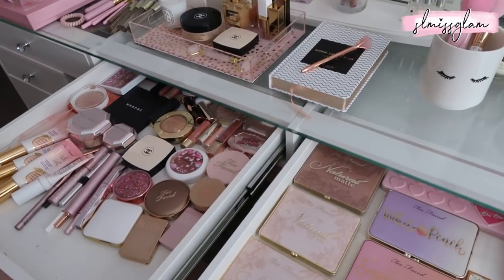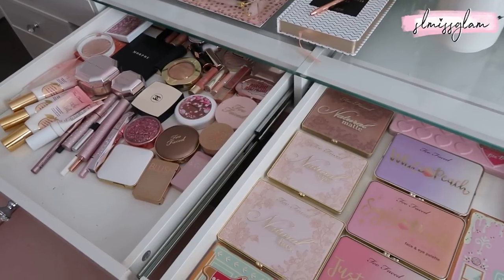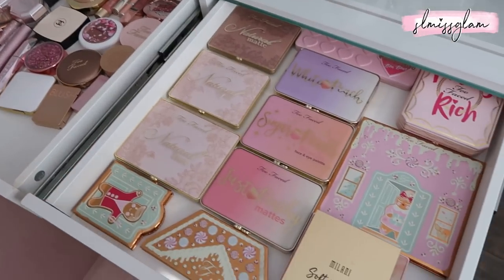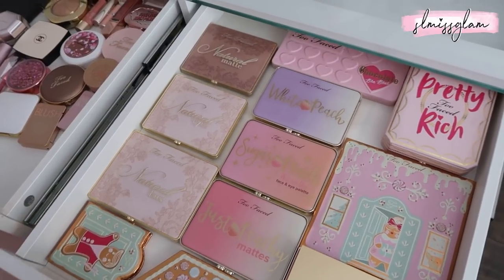So I just thought I would do it here because I know that I'll definitely be doing a makeup organization video once I get settled in. So I wanted to do this one first since I do have all my makeup laid out and I feel like it's pretty organized right now.